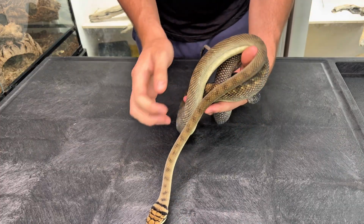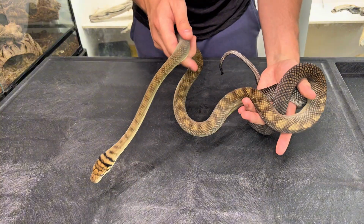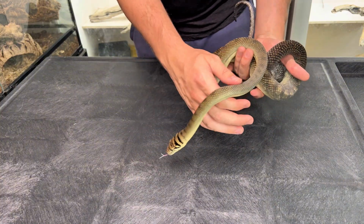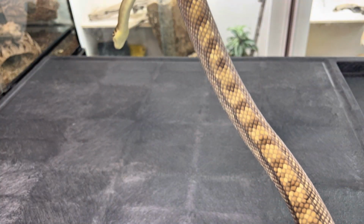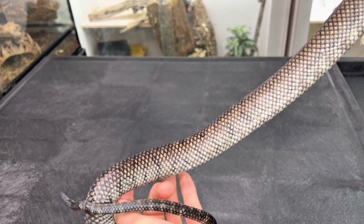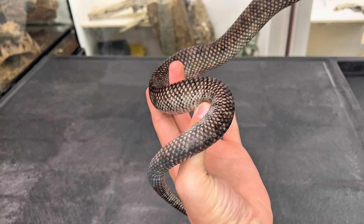This is a half sibling of the mom of the clutch, and that one that I said hatched out with that purplish hue as a baby. She is just over 2 years old now, has done a decent amount of changing, but still has a really unique look, especially down by her tail. Very interesting tail coloration, almost like an anery overall appearance to her.